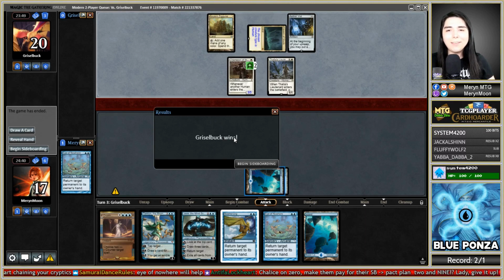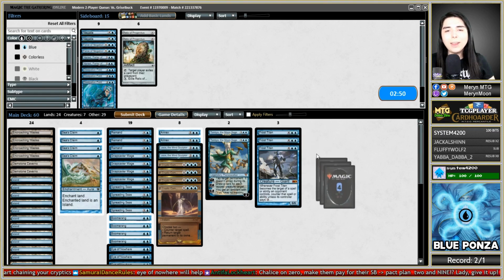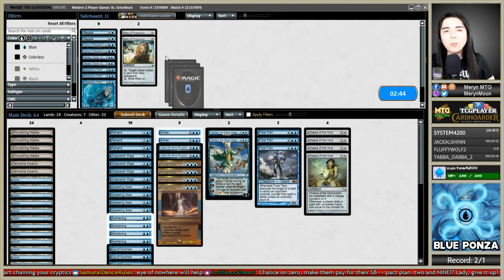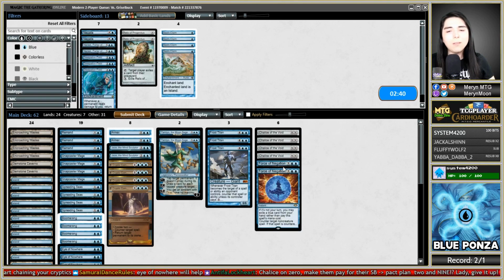Let's go on to the next game, and let's throw out Chalice of the Void. Actually, their Cavern of Souls completely stops this, but if they don't get it, or if I can stop their Cavern, Chalice of the Void's pretty good. Seize Claim feels really good too, but I don't know. I guess I'm going to bring in Force Negation as well, because we cannot beat Vial. We just got to make sure we can beat Vial.